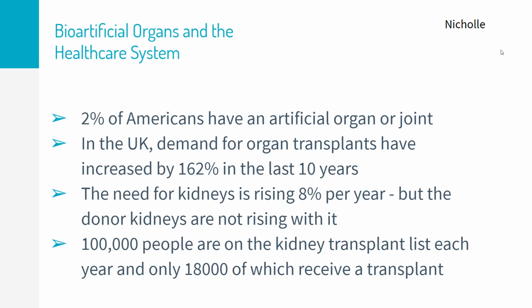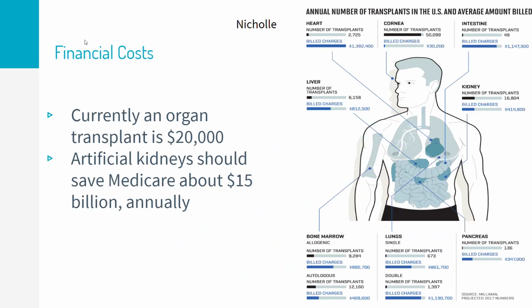The need for kidneys is rising every year by about 8%, making organs more in demand. The need for organs is growing substantially, but the number of donors isn't increasing at a similar rate. It results in many patients staying on an organ donor list for years. The average cost of an organ is $20,000.